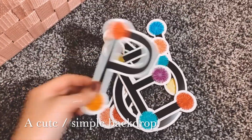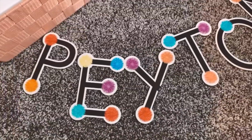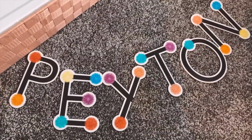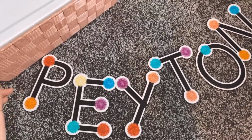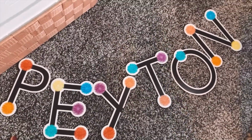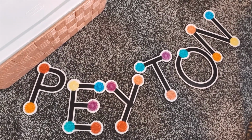So next up is my backdrop. I keep it very simple. I spell out my name with these cute little pom-pom letters. It's just so easy to throw these up on the wall. The kids remember my name. It helps my bookings. It's a cute and simple backdrop that aids in their learning environment. And it's always worked very well for me. And I always have my tape in here as well. And that is all I use for a backdrop.